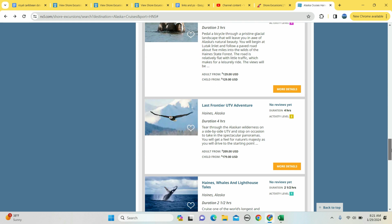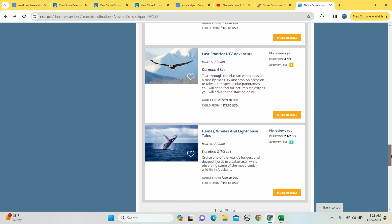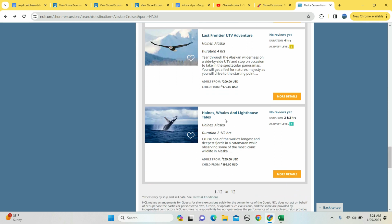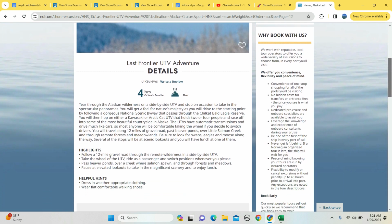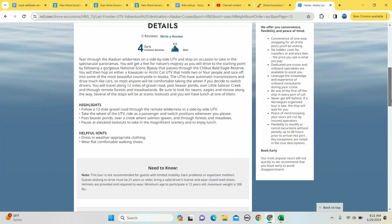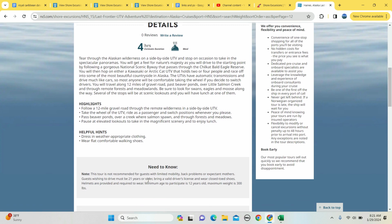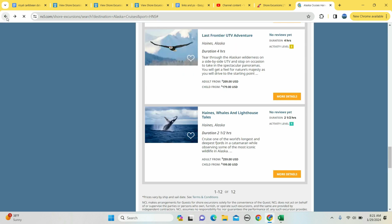What if you want to be on wheels, but you don't want to be powering it? There's a UTV adventure there, $209 for an adult, $179 for kids. 4 hours long. You can see bald eagles, mountains, the whole 9 yards there. You've got to be 21 years or older. Minimum age is 12. Maximum weight is 300 pounds for the UTV. So that is all good to know information.